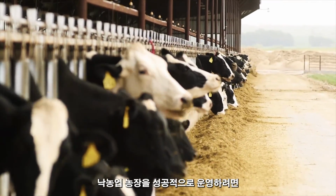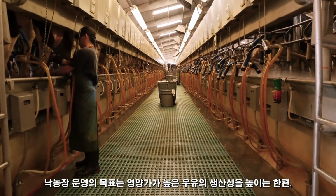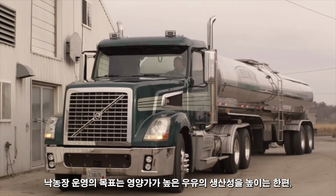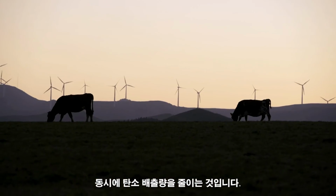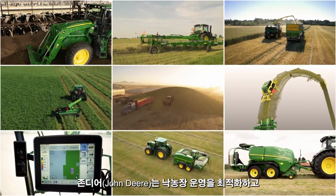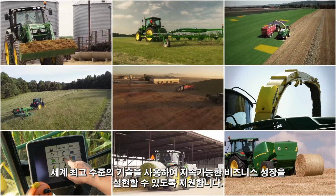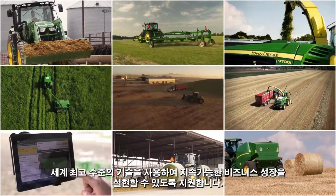Running a successful dairy operation can be very labor-intensive. As a dairy farmer, your goal is to increase the productivity of highly nutritious milk while reducing your carbon footprint. John Deere is committed to helping you make the most of your operation so you can grow your business sustainably using world-class technology.